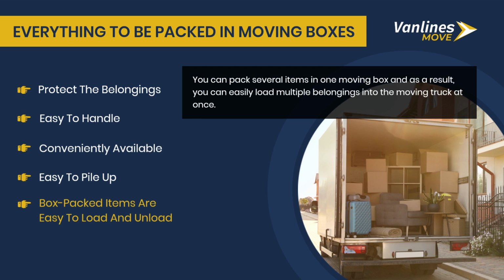You can pack several items in one moving box, and as a result, you can easily load multiple belongings into the moving truck at once.